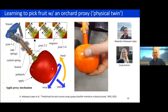What we started working on several years ago was, one, to address the issue of seasonality and just how hard it is to collect data from the field, is to build what we call a physical twin, or a proxy. So not a digital twin, but a physical twin. This is what it looks like. To the best of our ability, we used what we knew about the physics of fruit picking from our own prior work and what we could find in the literature to design this mechanism.